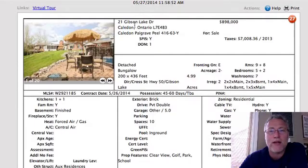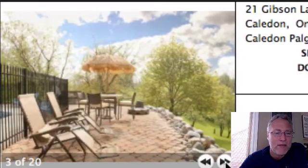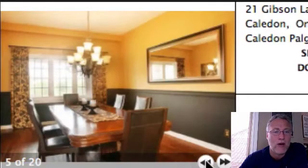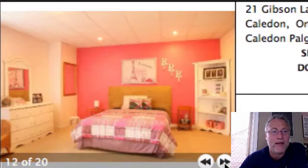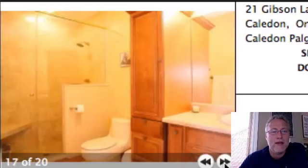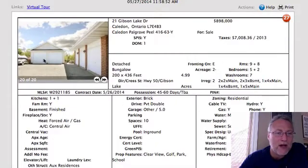The next one is 21 Gibson Lake, and this one is in Palgrave. It's $898. It's 5 bedrooms, 7 bathrooms. It is a bungalow. Like, that is the best. That is one heck of a bungalow. Like, just there it is. Inside looks really nice. Well lived in home, right? A lot of space in the basement. Big rooms, all the way through. Very nice, and looks pretty good. And it looks like you get a 3-car, plus you get another, I guess, workshop, which is kind of neat.